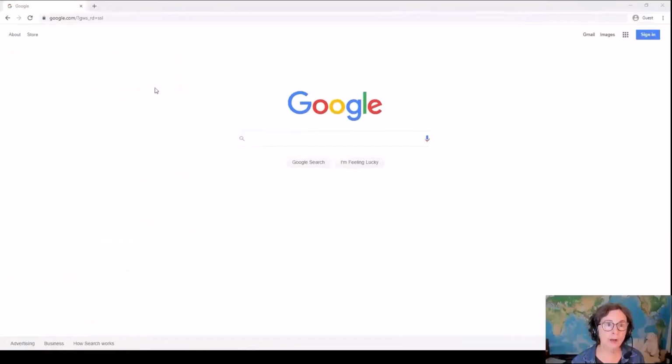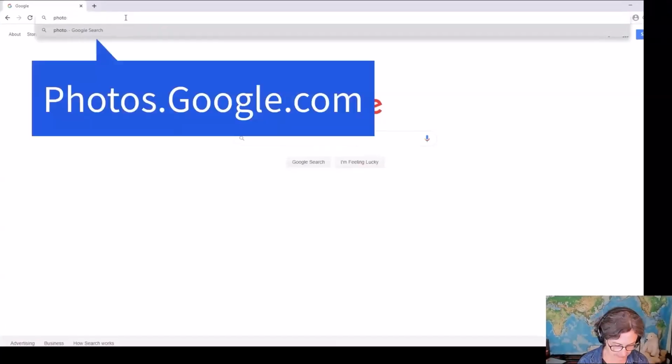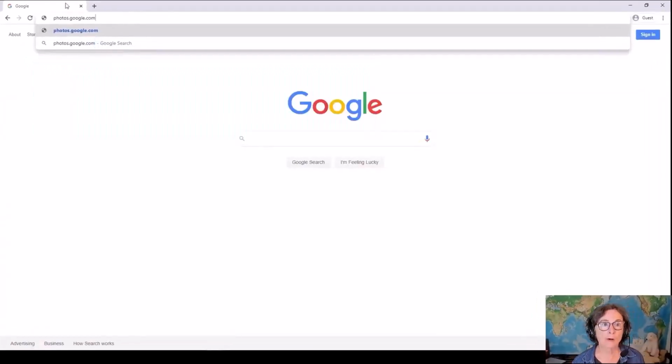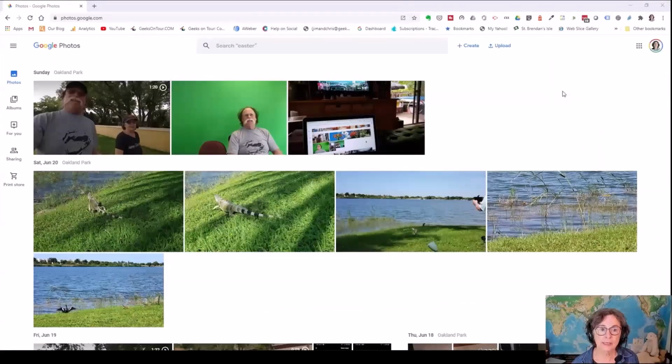On a computer, you don't have an app or any piece of software. You just go directly to the cloud using a web browser. You go to Photos. Or if you're on a Chrome browser, you can click on these little dots here and go straight to Photos. You need to sign in with your account, but the next time you do this, you probably will already be signed in like I am.